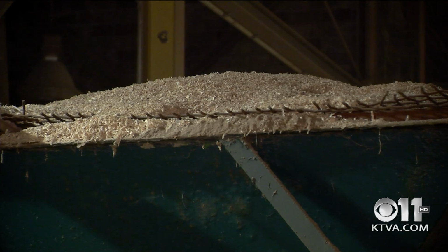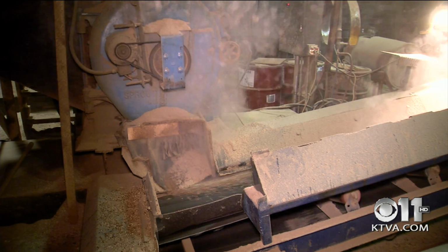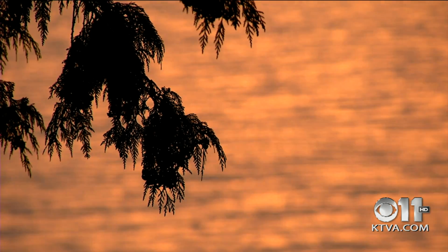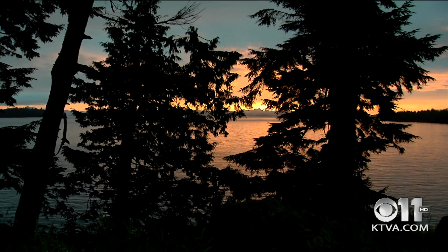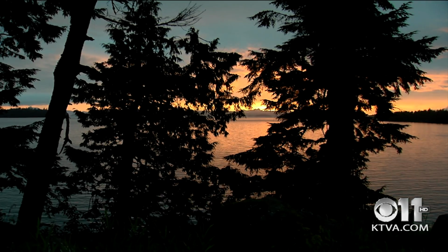money. But he's happy to continue running it because it keeps money in the state as opposed to buying heating oil from outside. So that dollar stays here. It pays for the guys that manufacture the pellets, the guy to deliver the pellets. So the dollar to heat that building never left the town. And it makes sure trees from our Tongass National Forest don't go to waste.